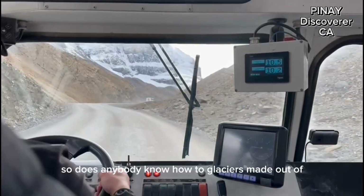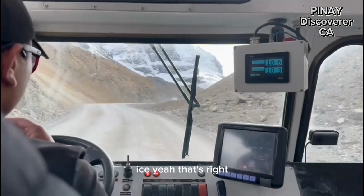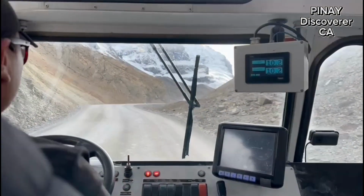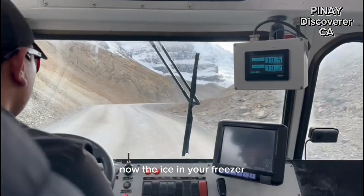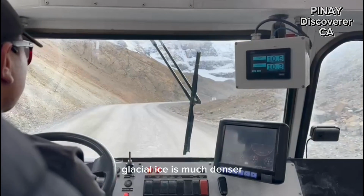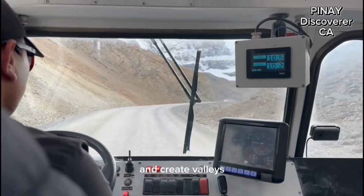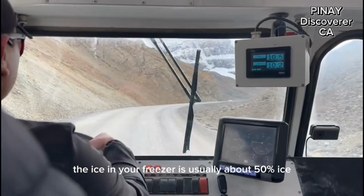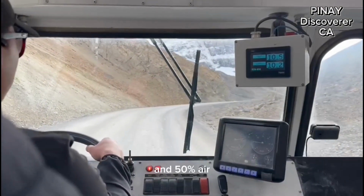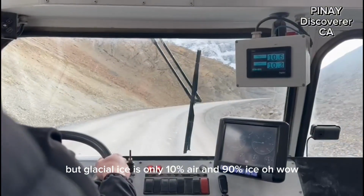So does anybody know what a glacier is made out of? Any guesses? Ice, yeah, that's correct. Glaciers are made out of ice. Now, the ice in your freezer or the ice in your cocktails is very different from glacial ice. Glacial ice is much denser, much stronger, strong enough to carve through mountains and create valleys. For example, the ice in your freezer is usually about 50% ice and 50% air. But glacial ice is only 10% air and 90% ice.